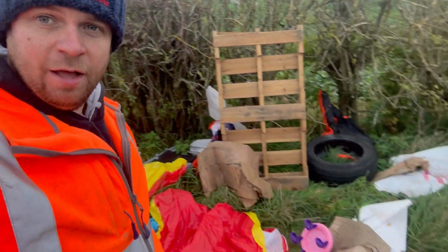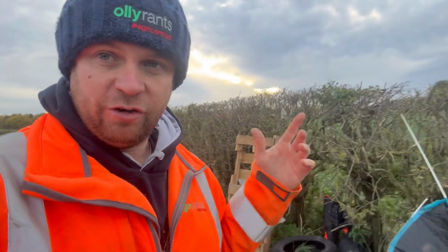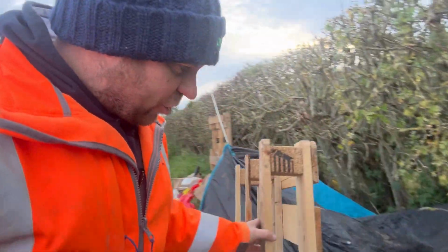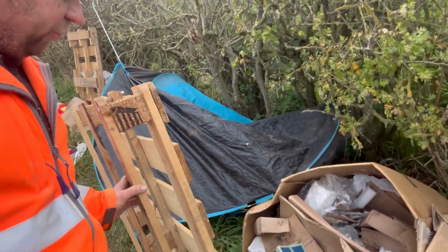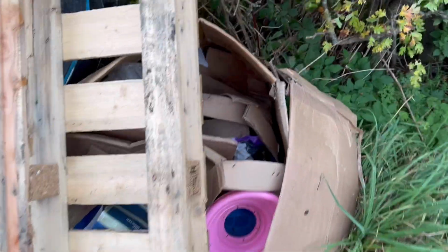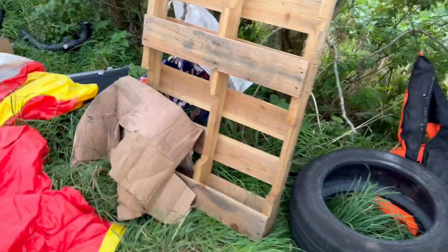Got my hat on, not just because it's cold, but another day, another fly tip. This is on the road behind at the back of the yard that everyone's using as a diversion because our main road is shut at the moment. Anyway, I'm going to see if there's any labels on any of these boxes to suggest where it's come from. Seem to have some toys, pallets, some sort of tent, tyre, some sort of inflatable.